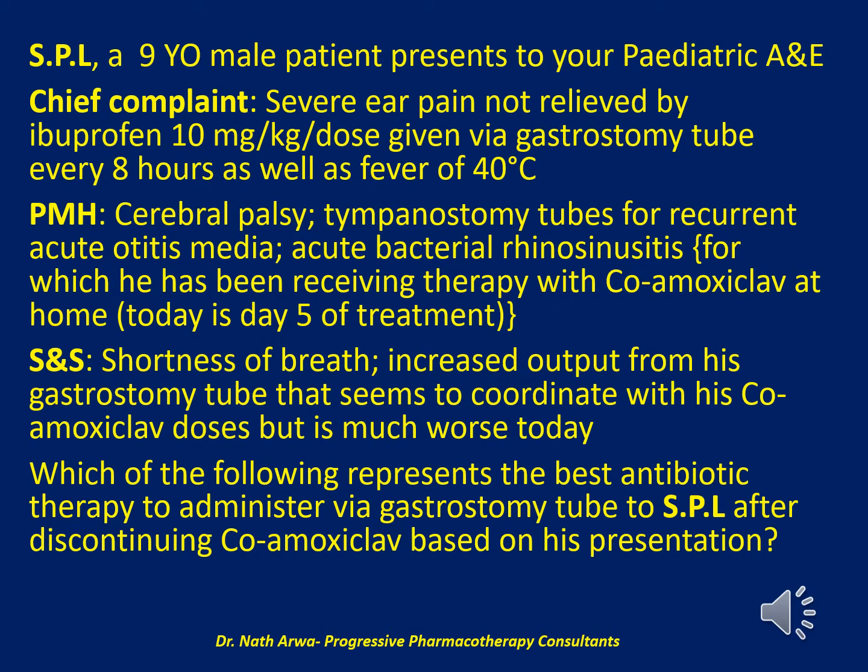And the next question reads: SPL, a 9-year-old male patient, presents to your pediatric accident and emergency department with a chief complaint of severe ear pain not relieved by ibuprofen dosed at 10 mg per kilogram per dose given via gastrostomy tube every 8 hours, as well as fever of 40 degrees Celsius. He has a past medical history significant for cerebral palsy, tympanostomy tubes for recurrent acute otitis media, and acute bacterial rhinosinusitis for which he has been receiving therapy with co-amoxiclav at home, and today is day 5 of treatment.